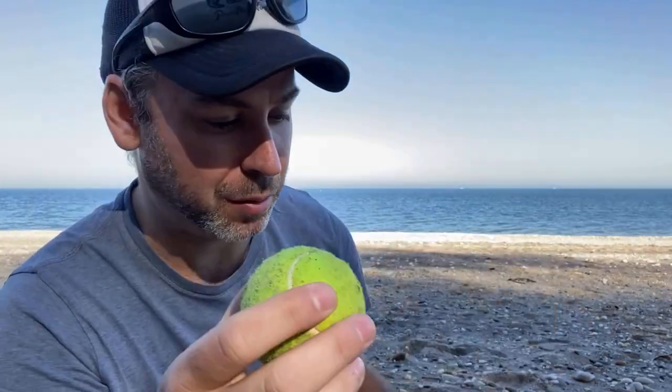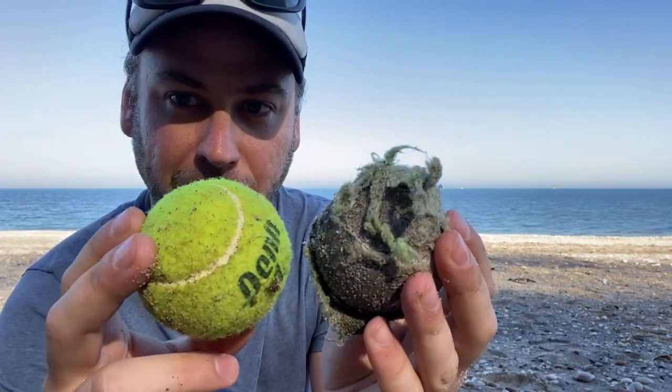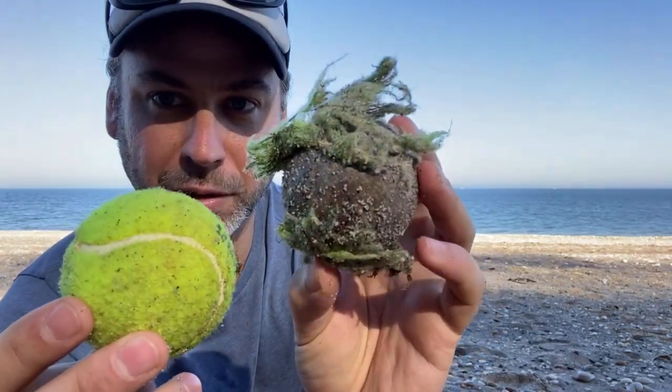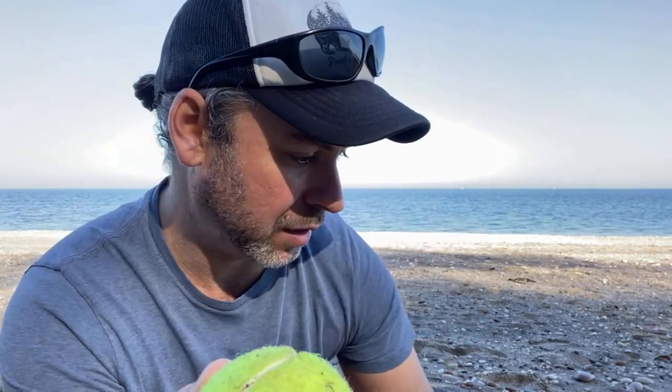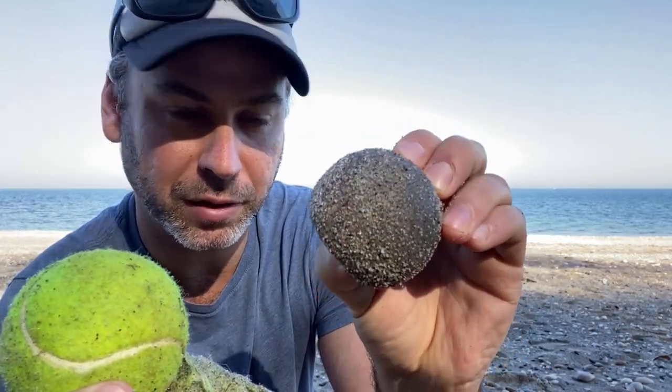But again, that's why I would love to know if you have ideas in the comments. But you can see the process of the breakdown here, right? Normal tennis ball, and then all of a sudden it starts to fray. And then before you know it, you just have these rocky, quarry rubber shells, essentially.